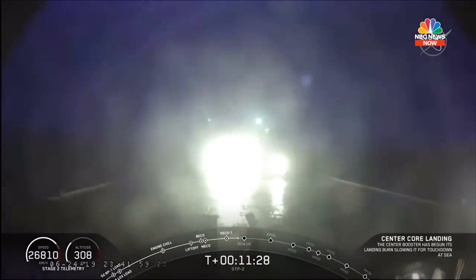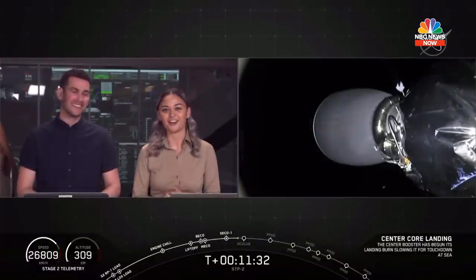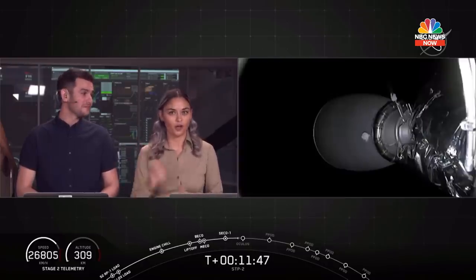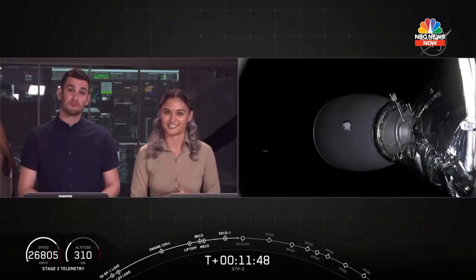As you can see on our screen, it looks like our center core did not make it on our drone ship, Of Course I Still Love You, tonight. Again, as we've been mentioning, this was the most challenging landing that we've had to date. And this is our secondary mission. So our primary mission, we just heard the call out for a good orbit of our second stage.